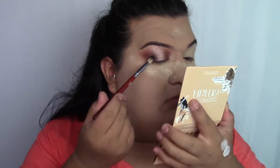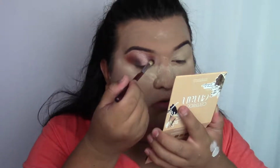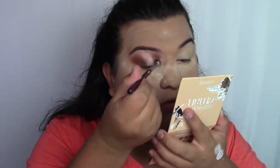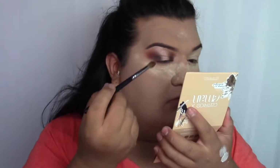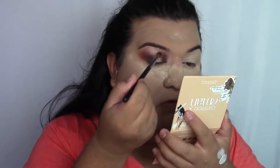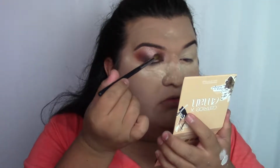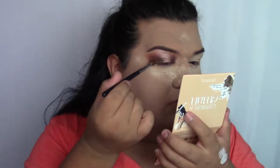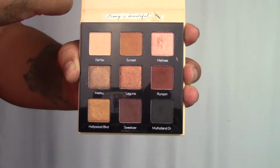Now I'm going to be going back into that dark black shade, which is Mulholland Drive. I suck at reading the shades, and I'm just going to deepen the inner part and outer part of my crease just to make it look so smoky and sultry. I love when I black out my eyes. I feel like my eyes look so pretty when they're completely blacked out. So I'm just going to apply a little bit of black, and it's so pigmented. I love it.